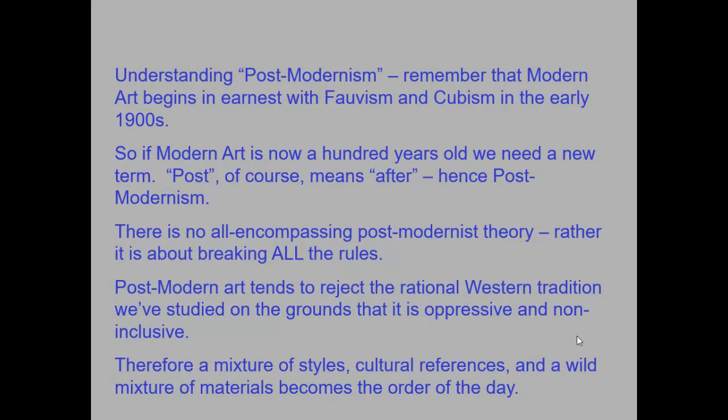Now, frustratingly, there's no single set of rules that describes what postmodern art is, but in general, some things can be used to help clarify what makes something postmodern other than just the time period in which it was made. It really is about trying to break rules, almost as if breaking the rules is the only rule.